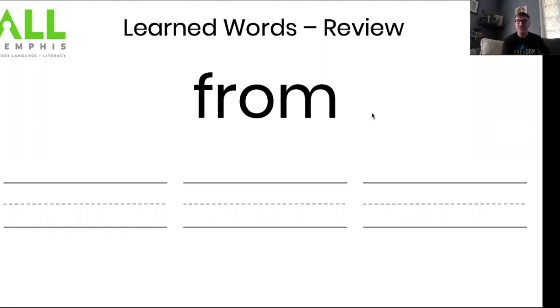All right, now we're going to learn another sight word, but we call these learned words because we want you to be able to spell them. So this is an unfair word because normally O says ah, but in this word it says uh. This is the word from. What's the word? That's right, from. From is spelled F-R-O-M, from. How is it spelled?